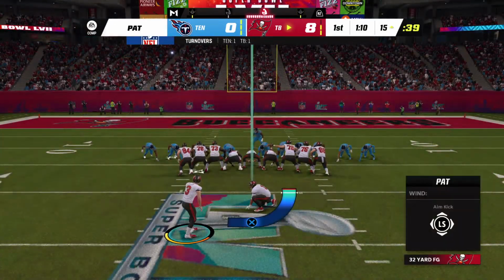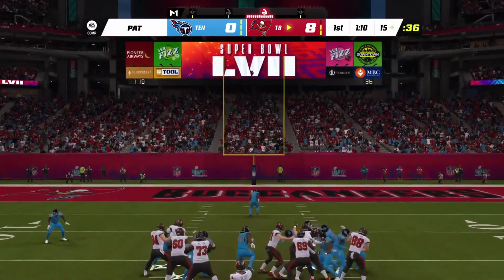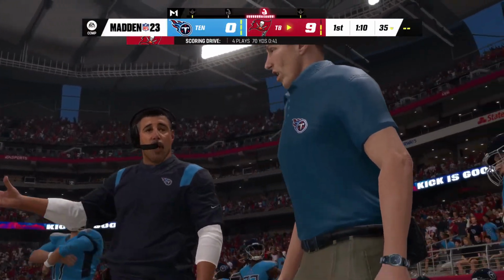Ryan Succop for the point after. And this is good as they extend it out now to a 9-0 lead.